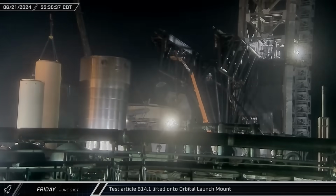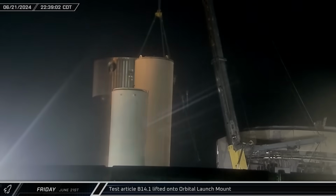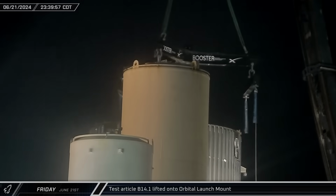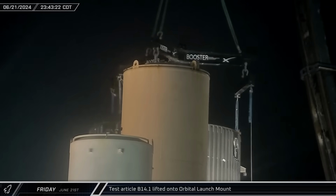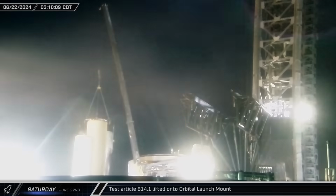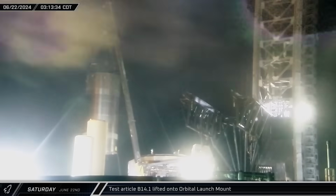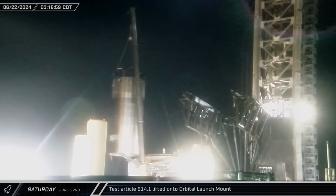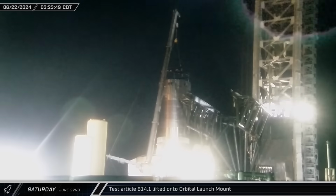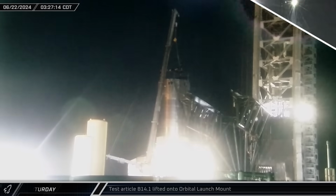While the dome scrapping was underway, test article B14.1 was moved to the orbital launch mount and connected to SpaceX's GMK 7550 to be placed on the OLM. After working past midnight to secure the test article to the crane, B14.1 was lifted onto the orbital launch mount early on Saturday morning for booster catch testing.